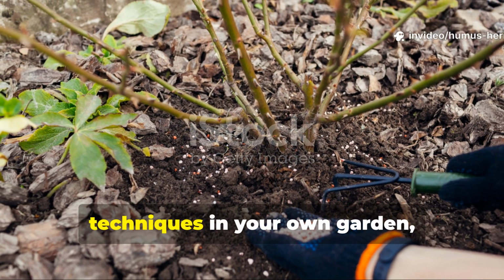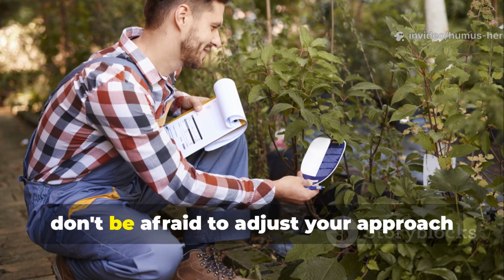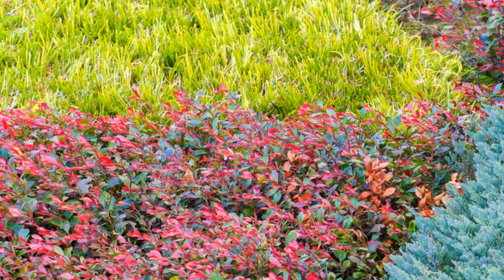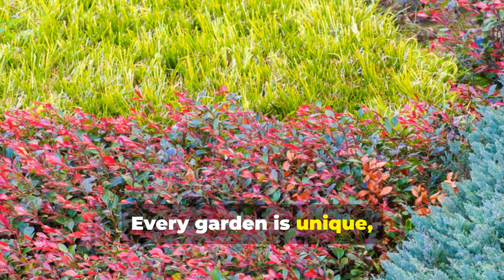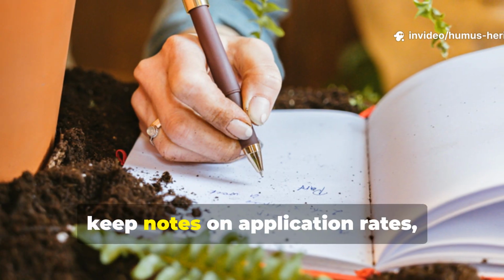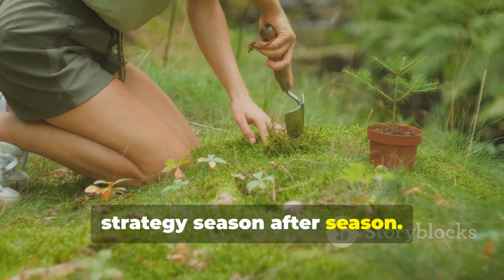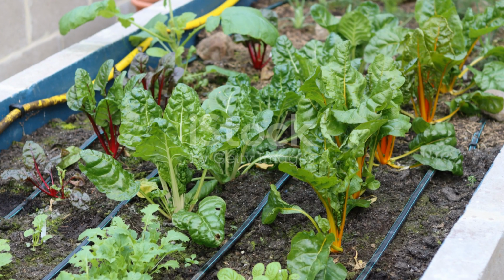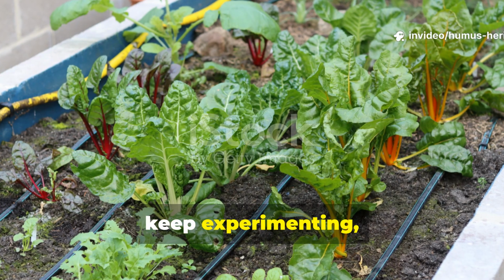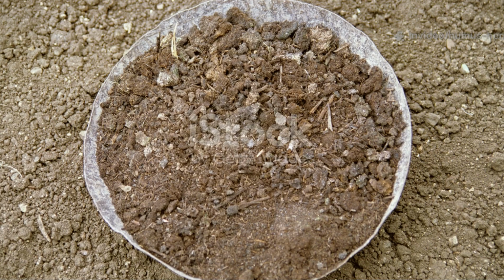As you implement these breakthrough techniques in your own garden, pay attention to how your specific plants respond and don't be afraid to adjust your approach based on your observations. Every garden is unique, with its own soil composition, microclimate, and challenges, so keep notes on application rates, timing, and results so you can fine-tune your strategy season after season. The most successful gardeners are those who stay curious, keep experimenting, and are always willing to adapt their methods based on real-world results.